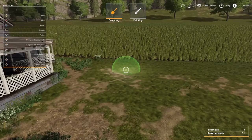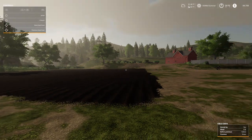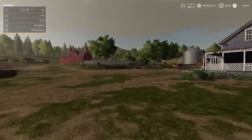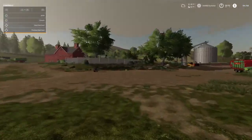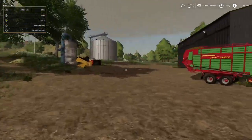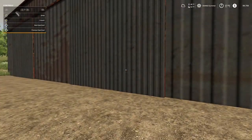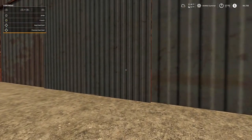Oh, well, that kind of sort of works. Get this all cleared back up. Alright, let's get on with landscaping. Let me go grab my tractor. I'm going to try to just do one straight pass along there and clean that up, and then fix those other spots that I have majorly messed up.